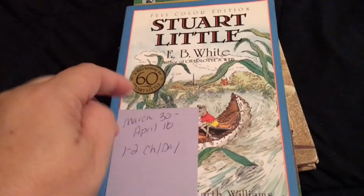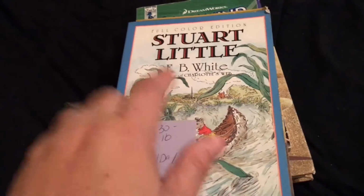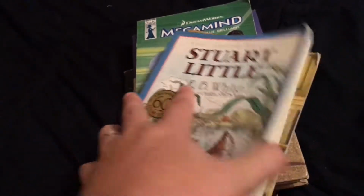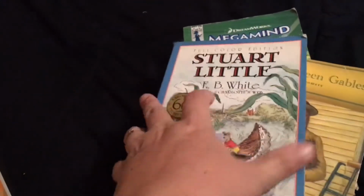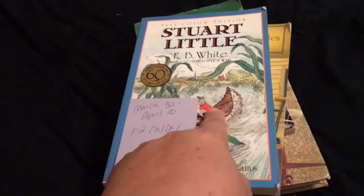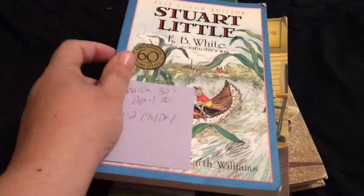And then we have Stuart Little. This one's a great one for Jackson. All the little kids will like this one, but I do think that Jackson will especially like this one. And again, we have the movie, and so I like this one. Look, it's got the colored pictures in it. Oh, Alex loved this book. I think we read it 3 times when he was growing up, because he would always go back to it and just beg, Mama, please, let's read Stuart Little again. He loved this one.